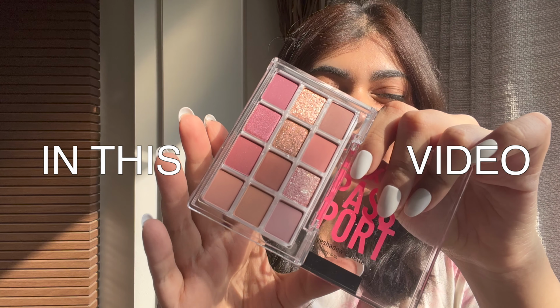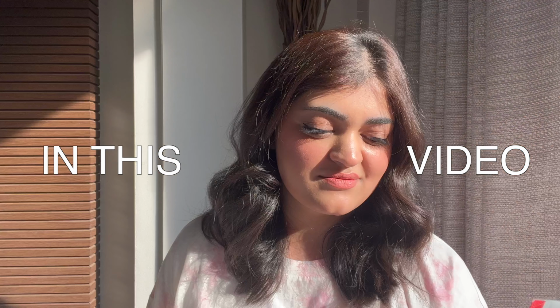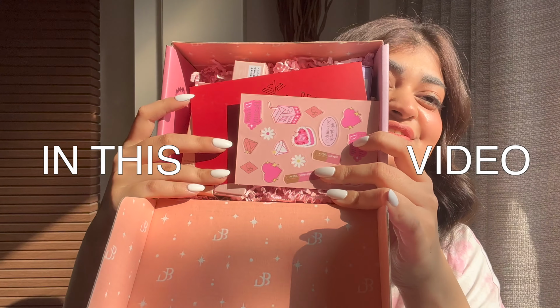My ideal color palette. It smells so good. Hi. Skin whitening on top of makeup. So cute.